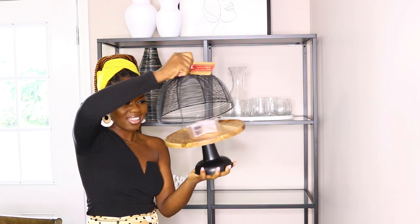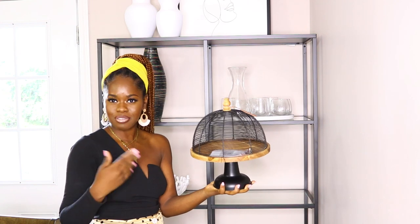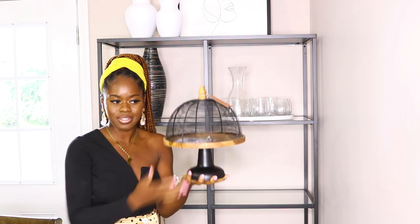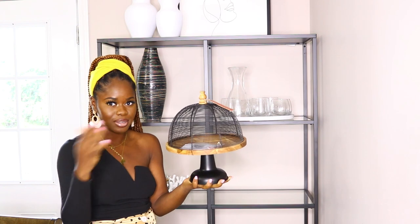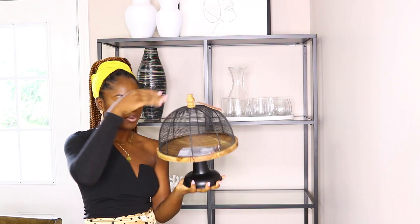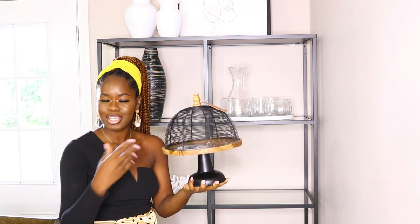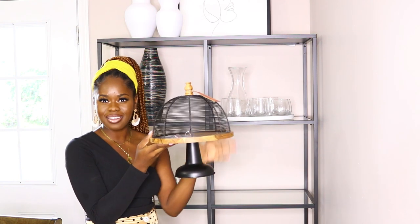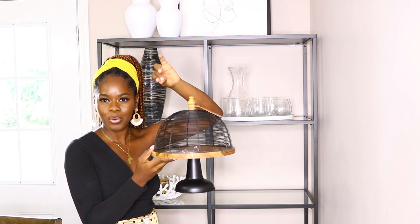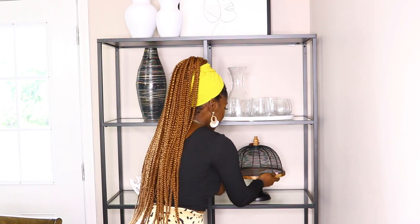I saw this at Marshall's and thought it was perfect. What do you guys think? Again, think in terms of aesthetics and functionality. This is a dining area. These are things you see in the kitchen, and I put two and two together: when you host people over, this might be perfect to hold some muffins or some little snacks or pastries and things like that. And the color was on point. So this was meant to be. So I just placed this right here.